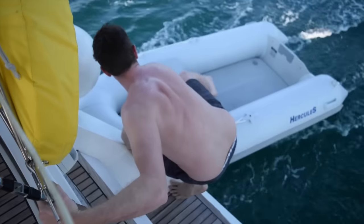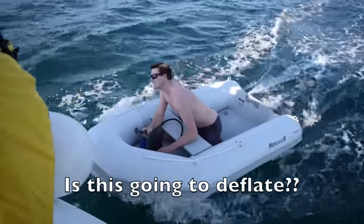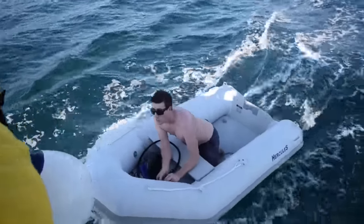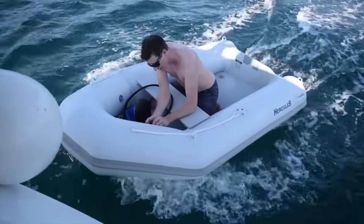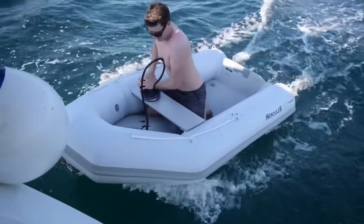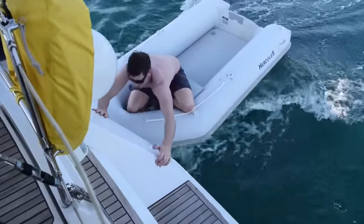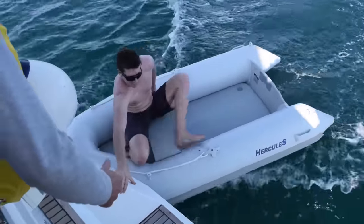Are we about to do a man overboard situation? No. I don't think it goes down. No, I don't think it does. Kirsten's trying to pump up Hercules. On the move. On the move. 5.2 knots. Good. How are you going to do it? Do you want me to... Take my strong hand!